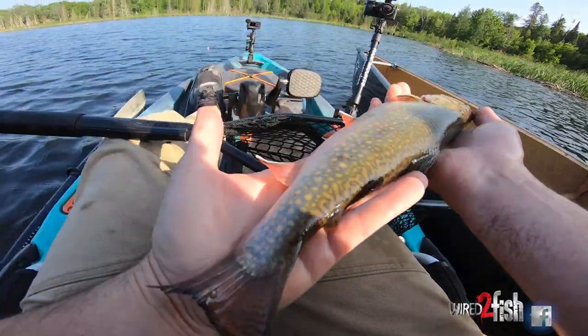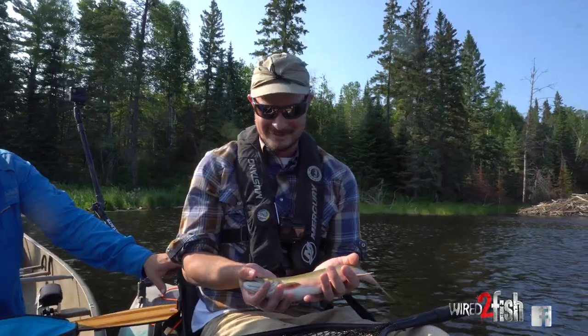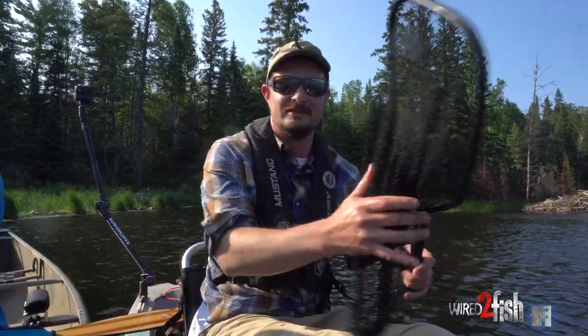Look at that though. That's a beautiful fish. Isn't that sick? That's bigger than any I've caught out of a stream in Minnesota. Oh, that is gonna contaminate the beverages.